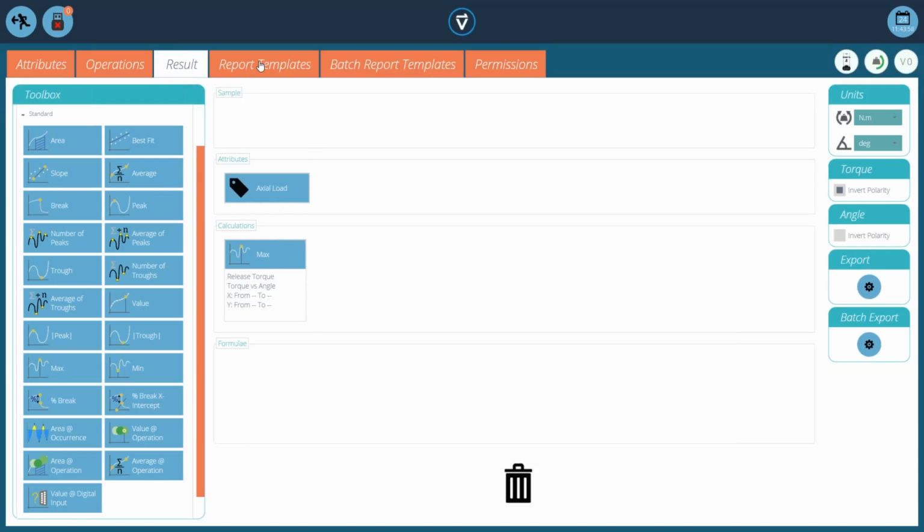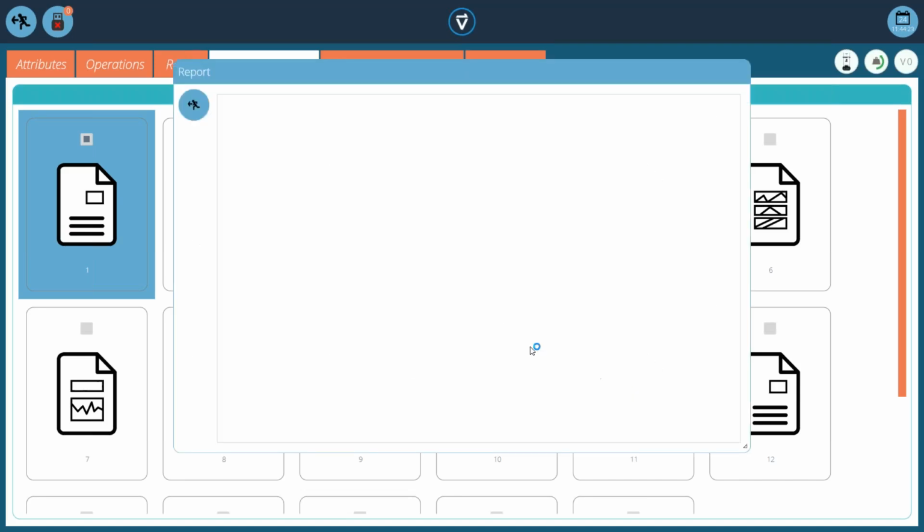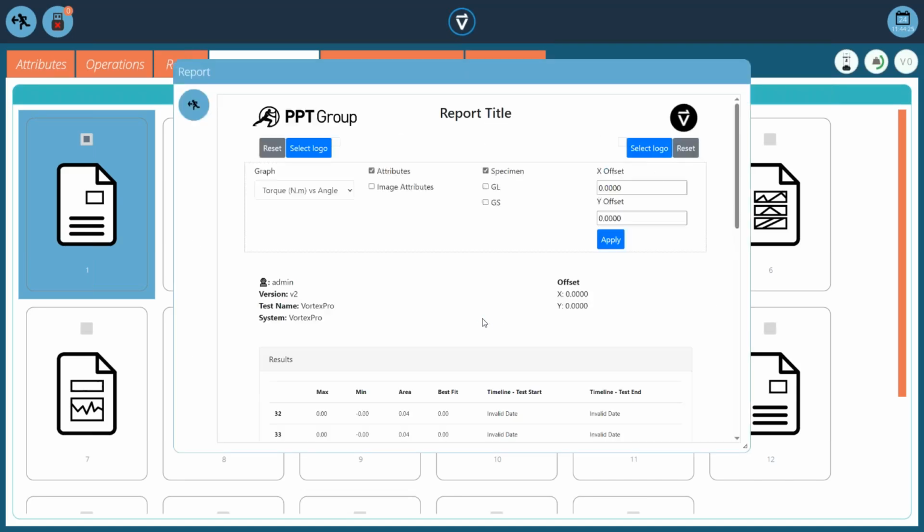And then report templates. Generally, you do want to create a report for your batch of tests. Let's say, hey, morning shift tested 20 samples. Here's the report of everything they tested. So anybody looking at that report can tell how the products are doing coming off the line and so on. So again, there's several different templates and how they look. My personal favorite, template number 11, because it captures most of the data you're looking for.